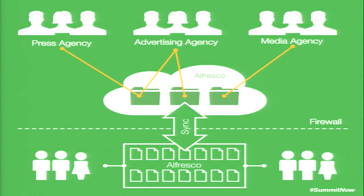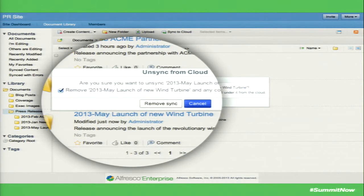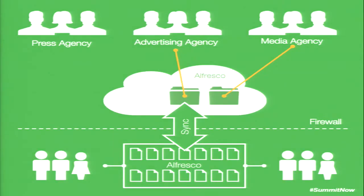At the end of the project, Sally says, right, we've finished. I don't need to keep those videos out there. I don't need to keep the press release out there. I don't need to keep the product sheets out there. What I want to do now is unsync. And all she does is say, remove the sync and remove the content from the cloud. And what that tells Alfresco to do is go out there and delete it from the cloud, and now the only copies exist on premise.